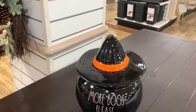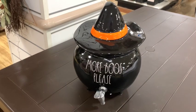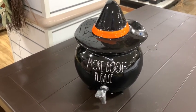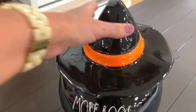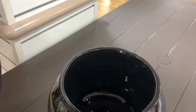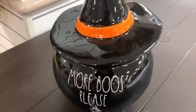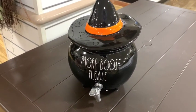Well, I thought I'd bring it over here to this table so you guys really could get a good look at it. I've never seen this before. How adorable is this? I would love to have this for a Halloween party. It says more booze, please. It looks like it's a drink dispenser, and then you got the witch's hat here. You lift this up for your drinks or your punch. And then I did turn it over, and the price on this is $49.99. So of course, I'm going to put it back on the tank.